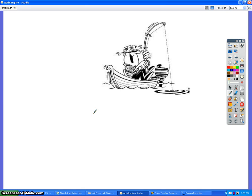All right, so this is Energy and Machines additional problem number 12. And it says Tom's favorite pastime is fishing. They want to know how much work is required for Tom to reel in a 10-kilogram bluefish.